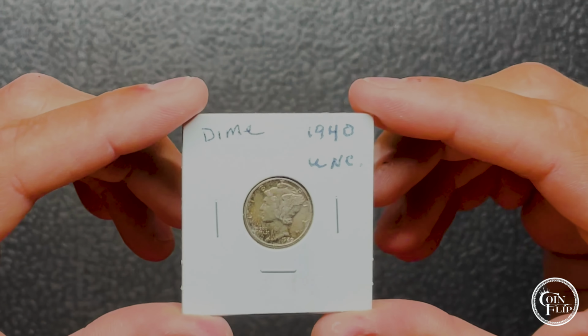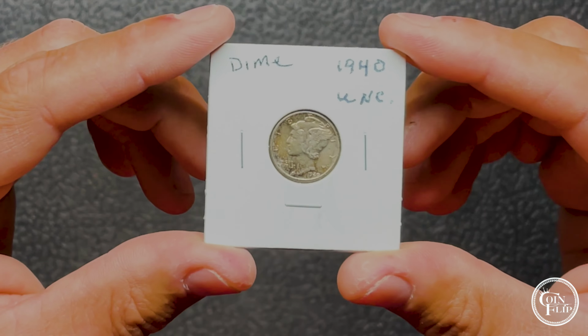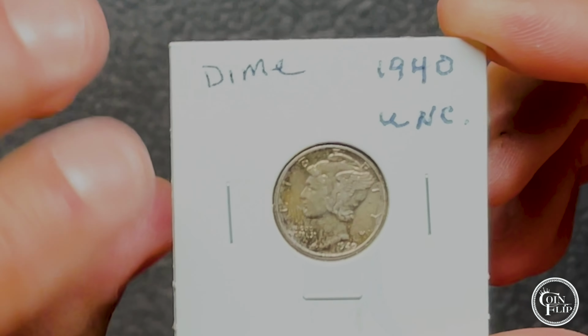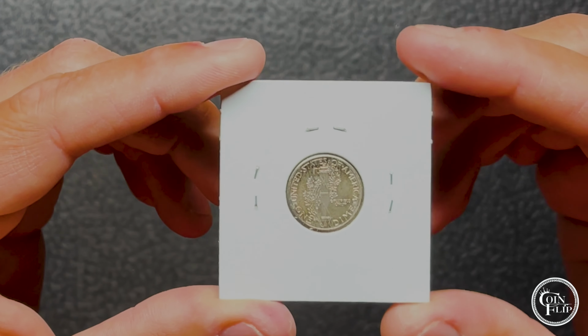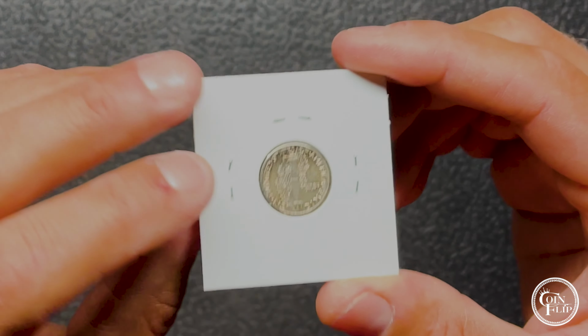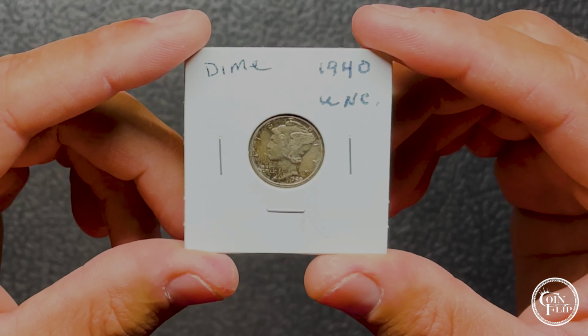Next one I have is a 1940 Philly. It's another Merc dime and has some really cool toning, kind of rainbow toning here on the bottom of it. Also labeled as uncirculated. Very good details on this coin. Cool toning on the back. And like I said, just like my Merc dimes, I'm just starting to put some stuff together for those.